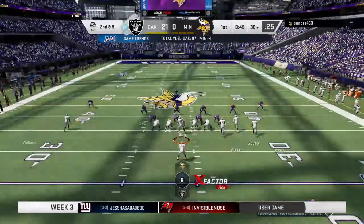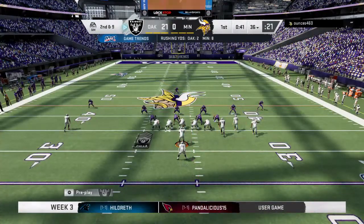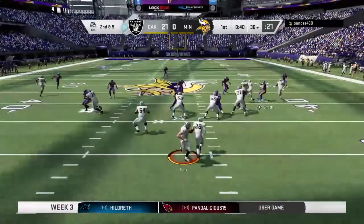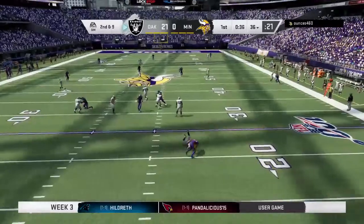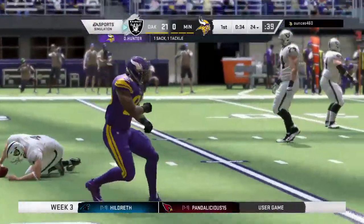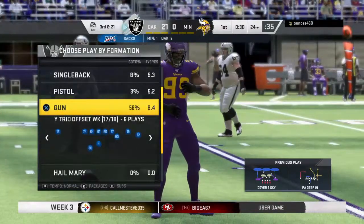The run only got a yard. Here's 2nd and 9. It's a safety creep. Carr with a play fake to Jacobs. The Vikings after him, and they get there for the sack. The defensive end, Danielle Hunter, drops him.